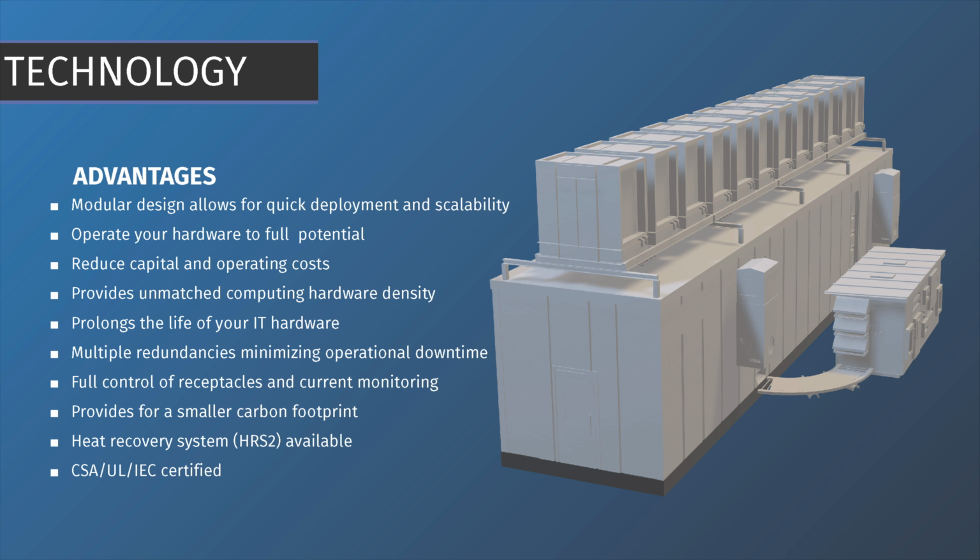Multiple redundancy, minimizing operation downtime. Our system gives up to 98% uptime, which is pretty incredible on the market. Full control of receptacle and current monitoring, fairly basic. Provide for a smaller carbon footprint. A heat recovery system is available, and it is a fully CSA, UL, and IEC certified system.